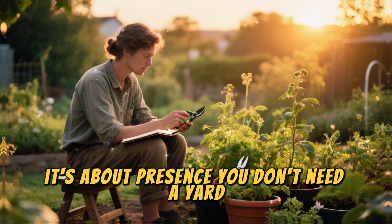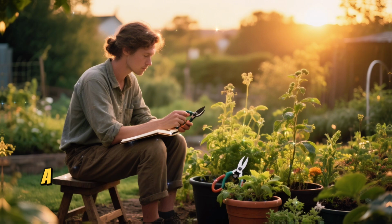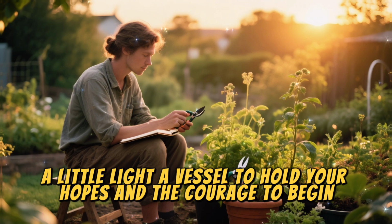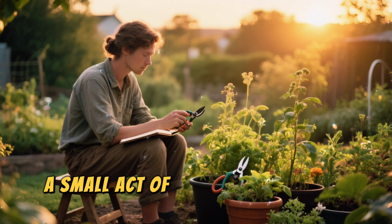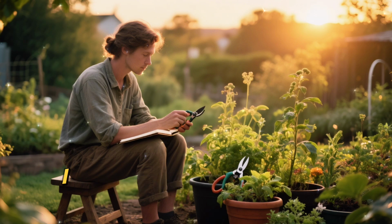You don't need a yard. You don't even need a balcony. What you need is intention. A little light, a vessel to hold your hopes, and the courage to begin. Because that's what each container garden really is, a small act of hope. It's you saying, even in this limited space, I choose life.